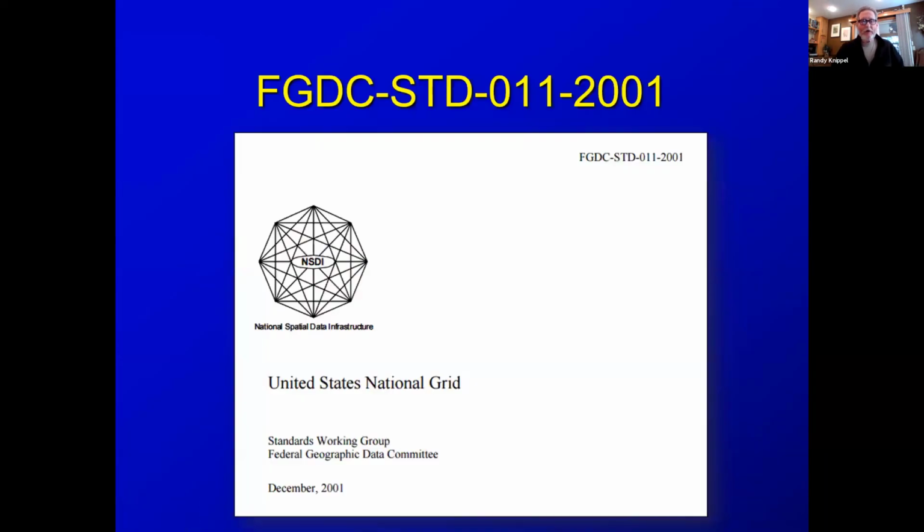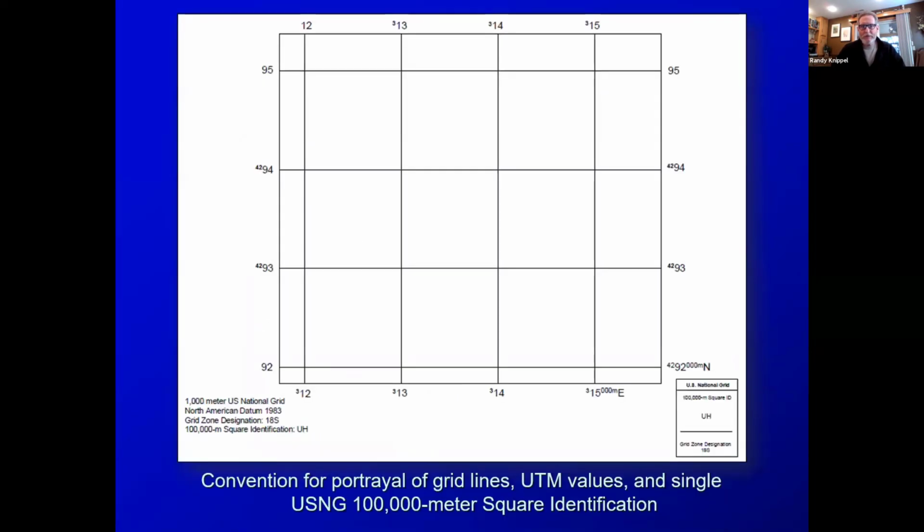The standard for the cartographic aspects of making these maps is this. You can find it on the web. Just do a Google search for it. You'll find it. It points out how you label the grids, and it identifies this grid zone designation box to specify the grid zone in the 100,000 meter square. And this is why also these grid coordinates are displayed this way, where we have principal digits that are larger, and then we have the less significant digits that are smaller or superscripts.